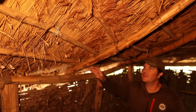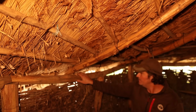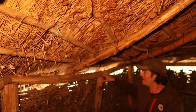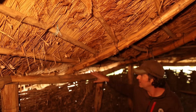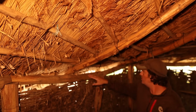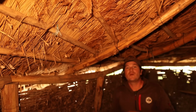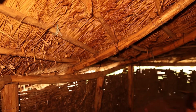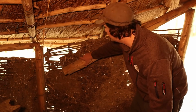It seems this is where the majority of the weight is pressing down onto the shelter, onto the frame, because these two, I think, have been pressed in due to the weight, because it's quite low compared to the other ones. There's a bit of a bend, or you can see there's a bit of strain going on in this one and a little bit in that one. So the majority of the weight is right above me, pressing down onto this. And there's a bit more damage right here.